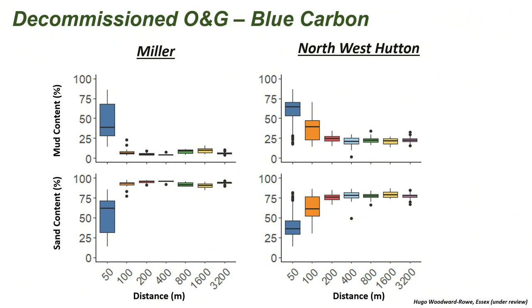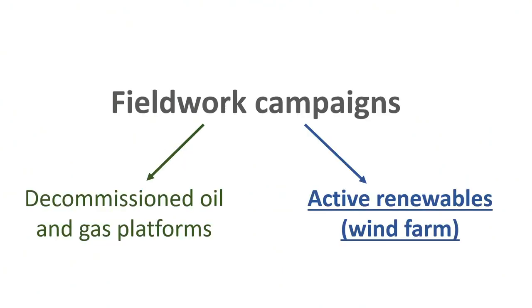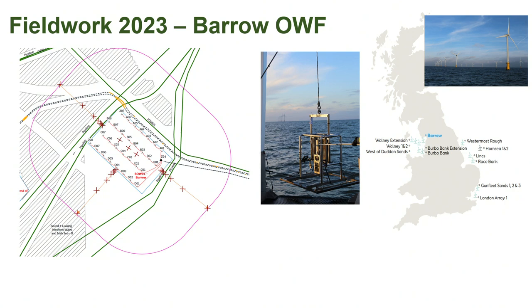Okay, I'm not going to talk any more about the decommissioned stuff, and Ben's going to pick this up in the next talk. But I'd like to chat a little bit about some of the work we've been doing in active wind farms too. Working closely with Ørsted, we swapped our focus to looking at renewables.